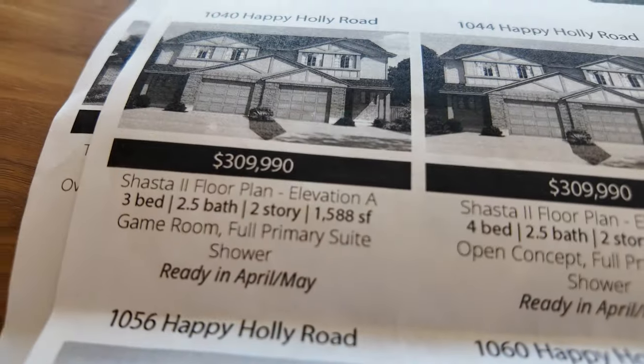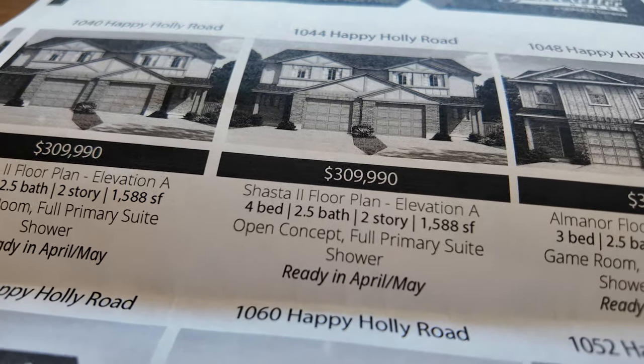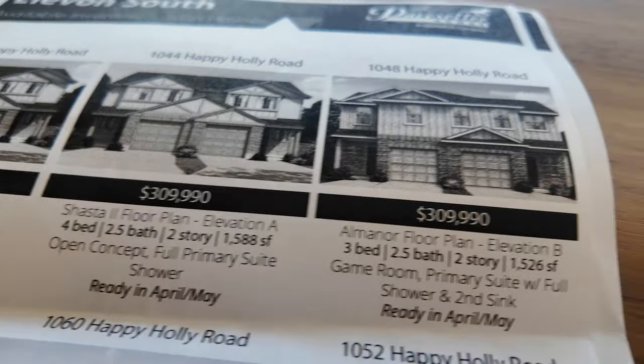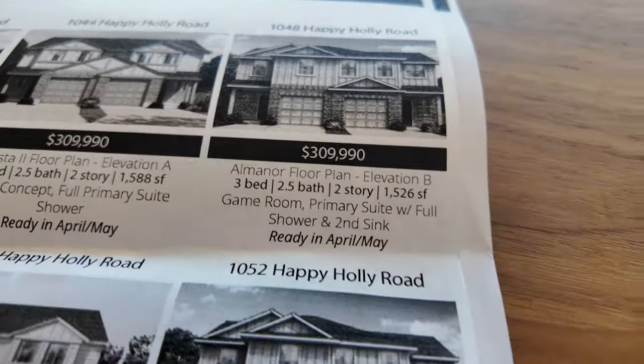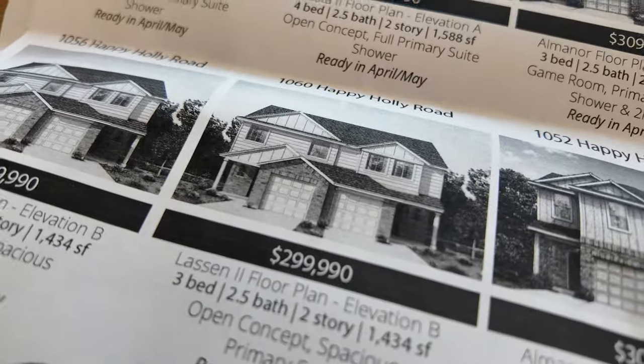Okay, so we've got a 309, 3-bed, 2.5-bath, 1588. 309, same thing, 4-bed, 2.5-bath, not bad, 1588, 309. And if you really want to get under 300, 289, 299, 309, all of those April or May, like I said. Those are going to be the twin homes.